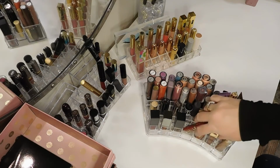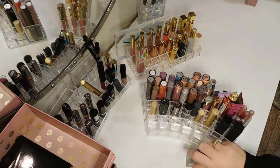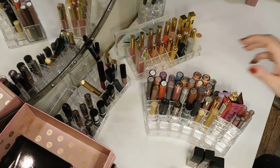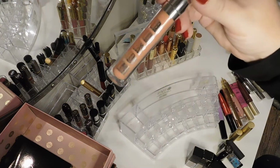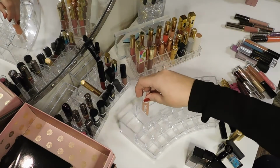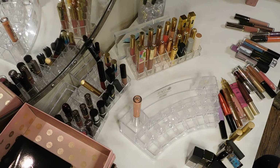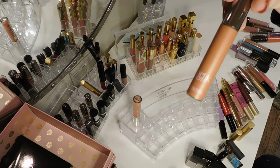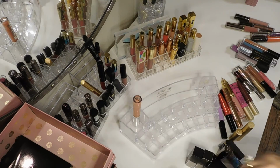This is my biggest lipstick organizer and the last one that we have to go through. So I'm going to pull all these out. This is Buxom in the shade Bunny. I'm going to keep that one. This is Girl Lactic. Matte lip paint in the shade Posh. I'm going to declutter that one.